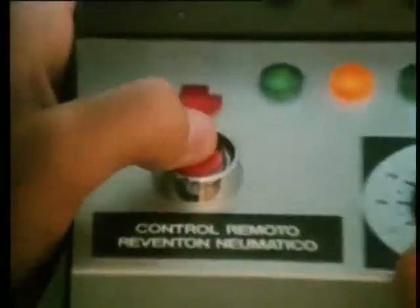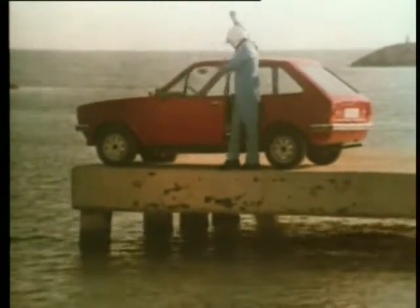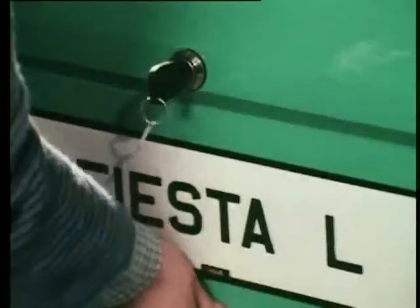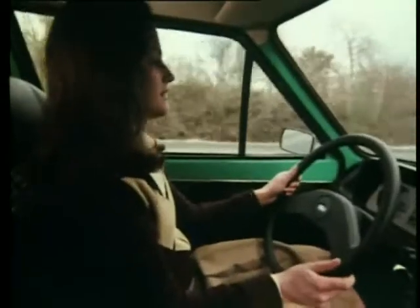As this Fiesta hurtled down the jetty, we detonated a front tire. Fiesta really did stop in a straight line, which even surprised the driver. Superior build quality, load space and comfort made Fiesta immediately popular right across Europe.